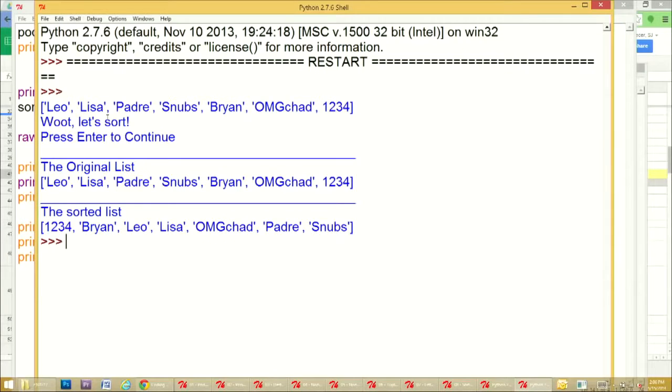I get the original list, which matches up to what you see at the top. But I also get the sorted list, which is now sorted alphabetically. The cool thing about this is I now have two copies of that list. So if I ever wanted to go back and compare lists, I could say I've got the pre-sort and the post-sort list. So I want to run through the rest of your code for this.